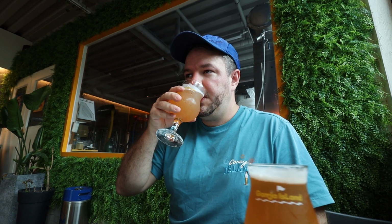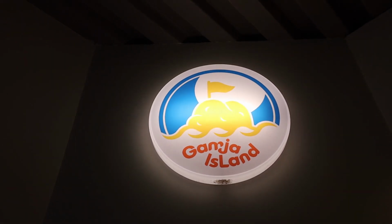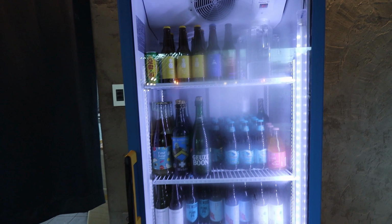Nice. This reminds me of Timmerman's Peach Lambic, but a little less sour. This would be nice on a hot day. You work hard all day, and you don't want something like a lager. You want something a little fruitier. Nice. I'm not blown away, but it is good. Yeah, nice beer.